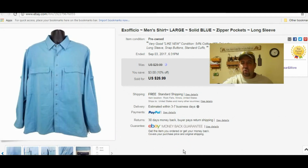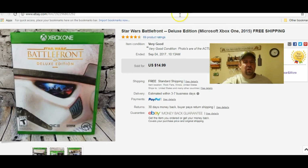But I got 26.99 out of that. That was on that 10% off sale I was running. So yeah, I had that listed for 29 bucks. Was actually a little high on that end for this as well. This shirt here typically trends right about 24 bucks. But like I said, I usually ask just a tad higher than everybody else. Just Star Wars Battlefront for the Xbox One. Nothing crazy. I think I got this for a couple bucks at a garage sale. Not a home run by any means. Like I said, I just wanted to share some of the different things that I've sold over the past week.